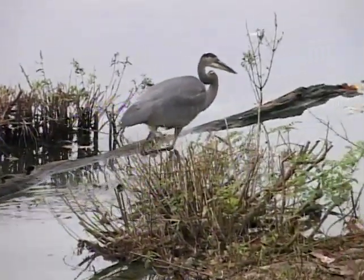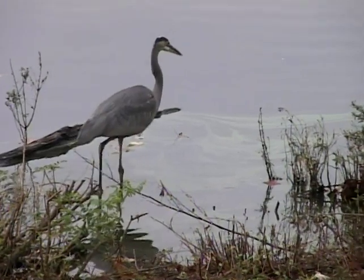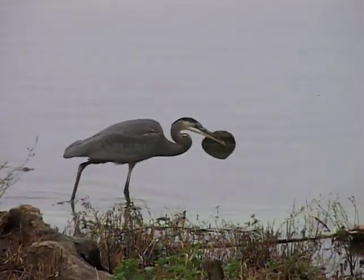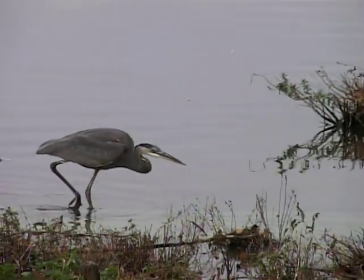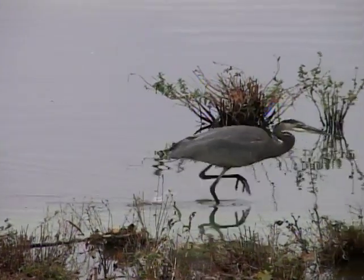I was getting tired following this guy around. He never stops. One thing similar between the two birds is the S shape that they are able to crane their necks into.